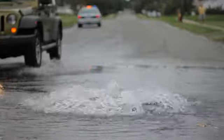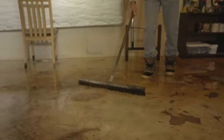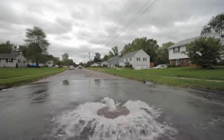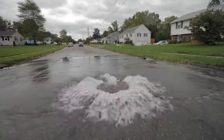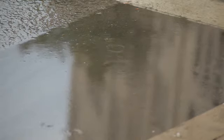Sewage, overflowing from the region's antiquated sewer system, backing up into basements and our neighborhood streets. Scenes like this are all too familiar in many of our towns. That's because when it rains, even as little as a quarter inch, the problems begin.